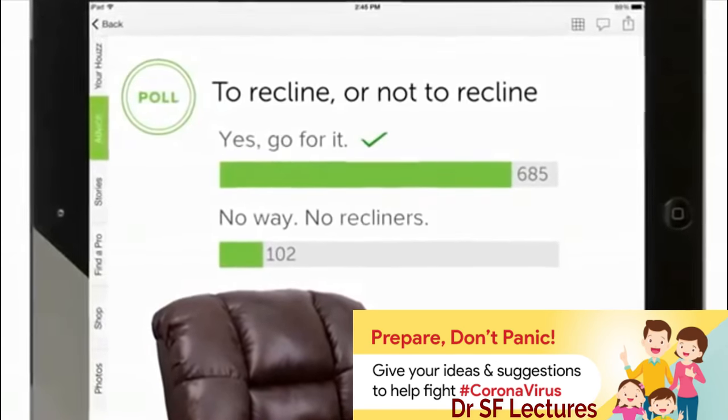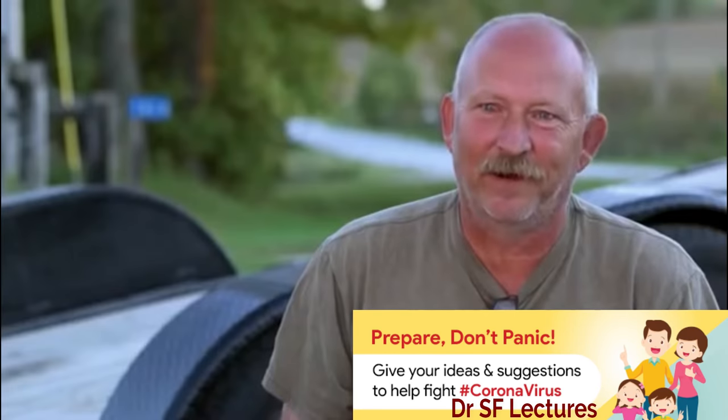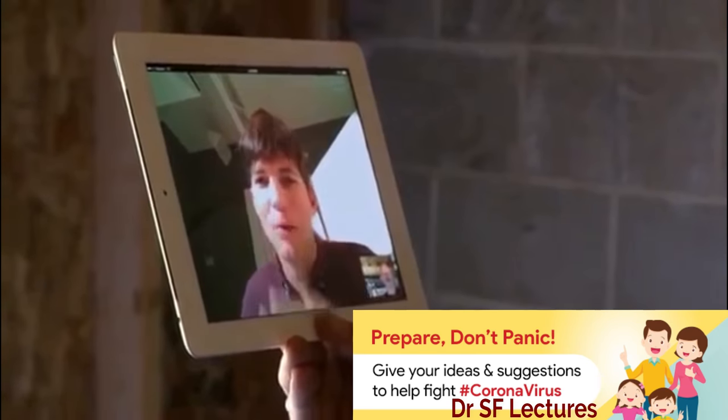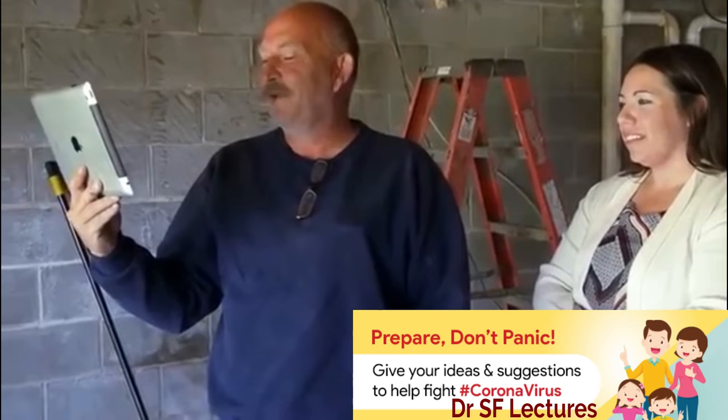There are a lot of people out there that just appreciate a nice, comfortable chair. You're really surprised about the outcome of this, aren't you? Well, if we can go from 7 recliners down to 1 recliner, I'm happy to give you a recliner. I just don't want 10 of them. That's all I want. I want my recliner.